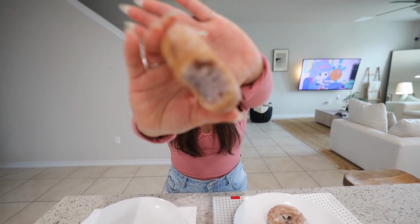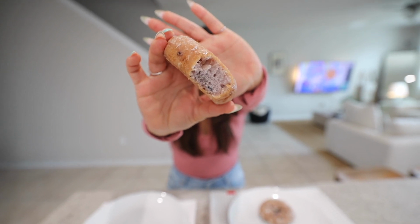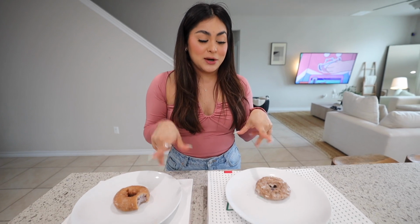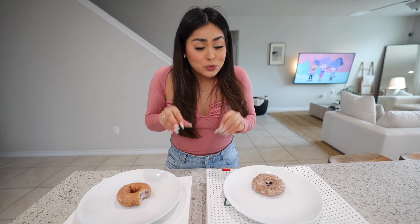This one is so good. Can you see the blueberries inside? That one looks like a muffin. Oh my god, this is so good. That's really good. Okay, Dunkin', I see you improving a little bit.